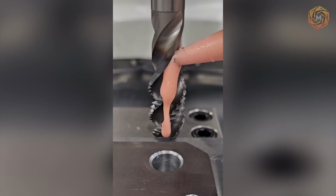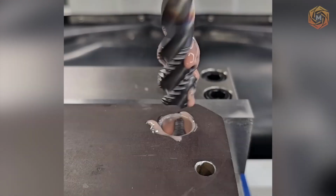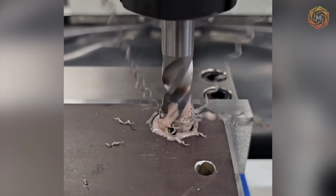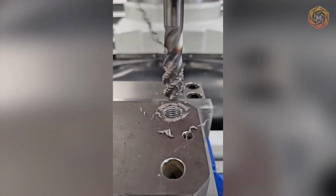I am amazed every time how people can come up with so many things. Take machine tools. They turn heavy metal into small but very useful things. It's like magic: you take a piece of iron and make something useful and significant out of it.